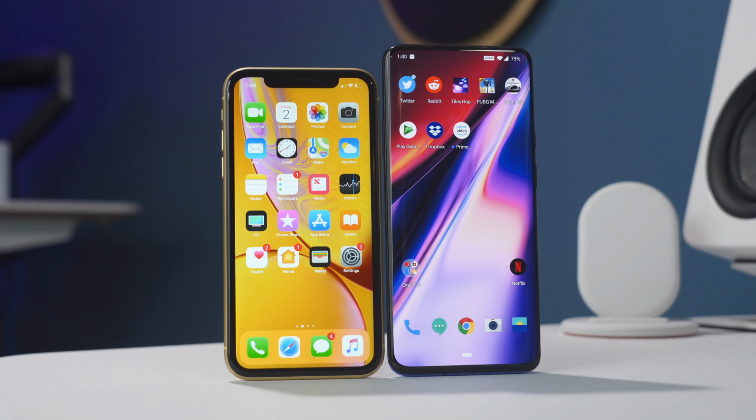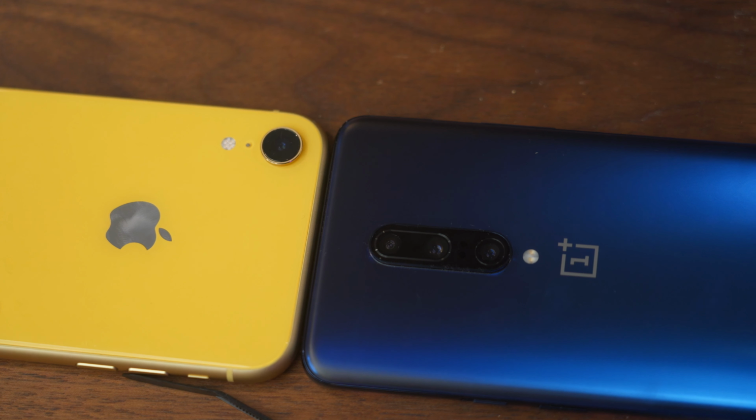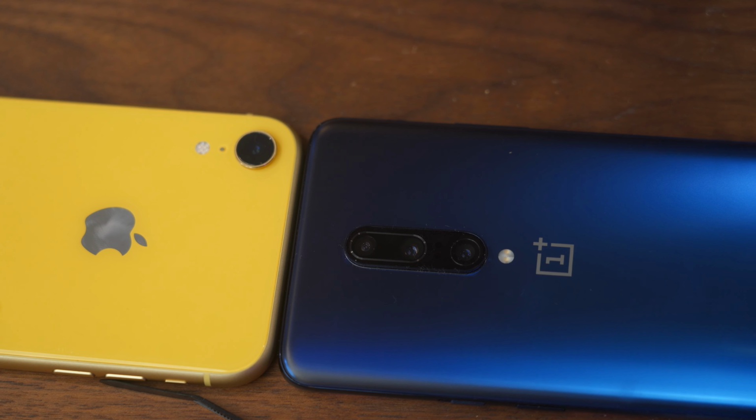Also, the OnePlus 7 Pro is cheaper than the iPhone XR, so you're getting more value for the money. I think the OnePlus 7 Pro is an incredible phone for the price, and there's not a lot you'll miss from the true flagship experience, and definitely against the iPhone XR, it's not a downgrade. For me, the OnePlus 7 Pro is just a better choice when you compare phone to phone.